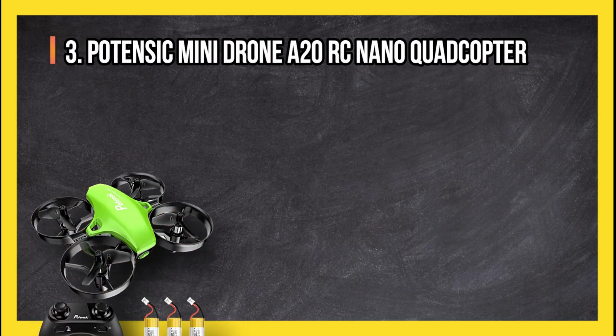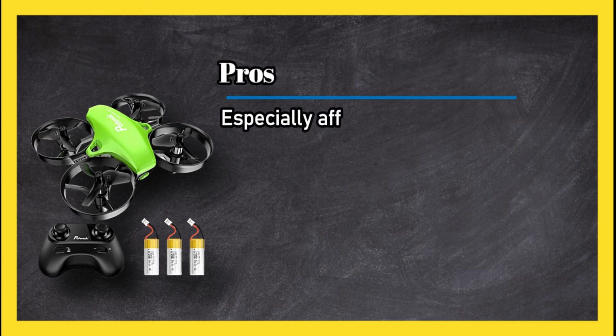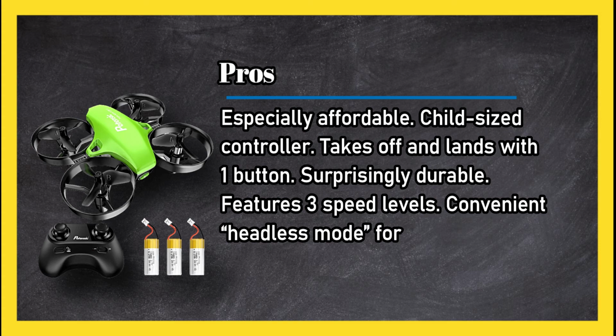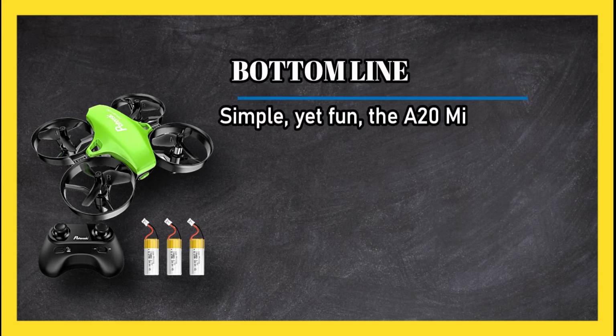At number 3. Potensic Mini Drone A20RC Nano Quadcopter. Pros: especially affordable. Child-sized controller. Takes off and lands with one button. Surprisingly durable. Features 3 speed levels. Convenient headless mode for learning to fly. Cons: no camera. Bottom line: simple, yet fun.